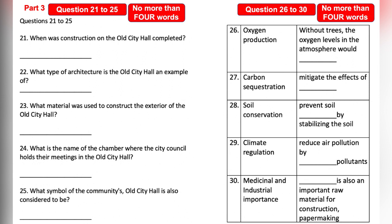In conclusion, the Old City Hall is more than just a building, it is a symbol of our community's history and heritage. It represents a time when our city was on the rise and establishing itself as a major player on the national stage. It is a beautiful and grand structure that we are proud to call our own, and I am honored to have the opportunity to share its story with you today.